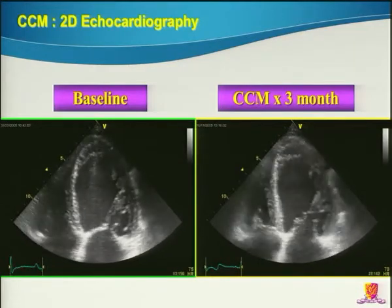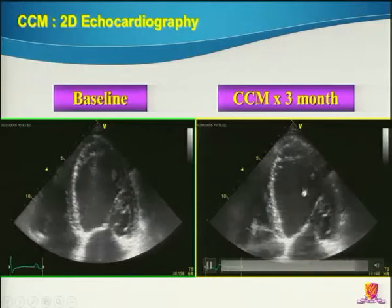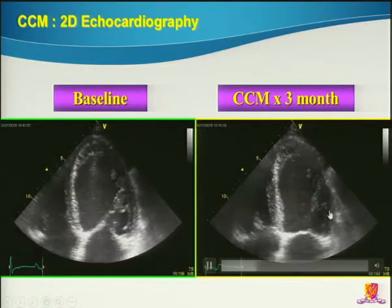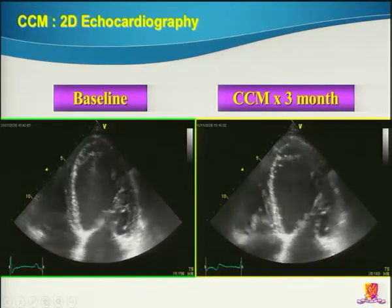This is an example of a patient. You can compare the baseline and the CCM after 3 months. You can clearly see that the septal and free wall, the lateral wall contractility, is much better when compared with the baseline.